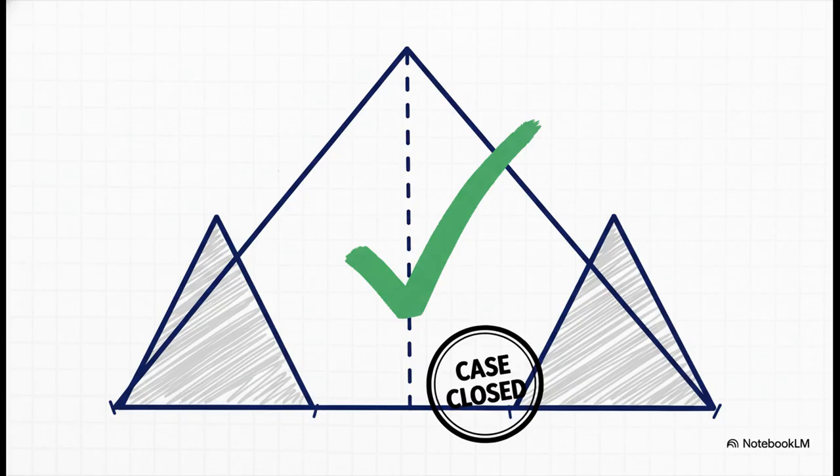By creating 3 new triangles that all have equal bases, and since they all share the same top corner, they all have the same height. And if they have the same base and same height, they have to have the same area. It's a classic example of these geometric principles in the real world. Case closed.